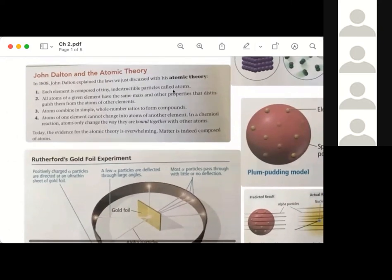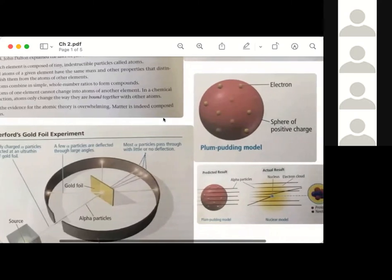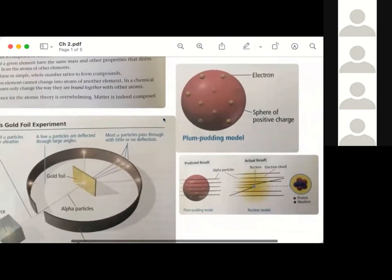Dalton then hypothesized that atoms were solid and indestructible. Then there was the plum pudding model. Again, I'm just talking about this briefly. A better example of the plum pudding model would be like the blueberry muffin model, if you want an American analogy. So blueberry muffin, you got a big muffin, but every once in a while you get a blueberry in it.